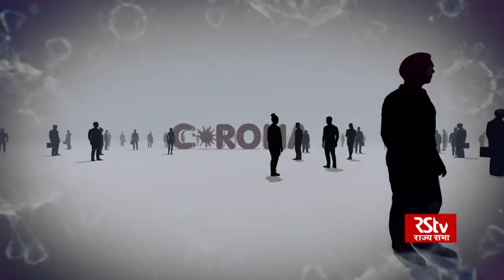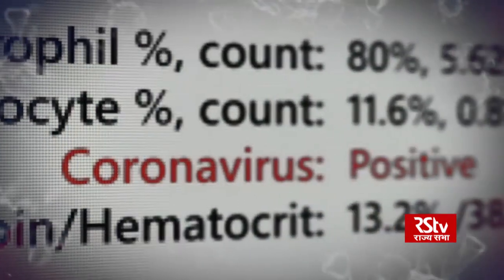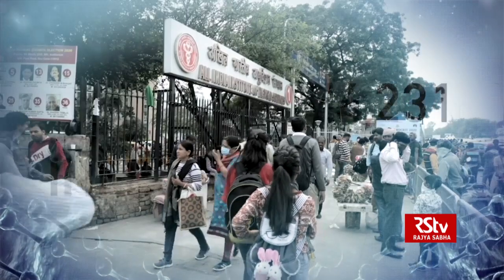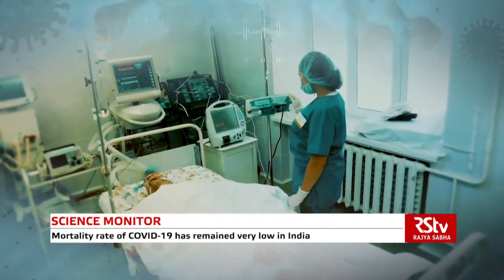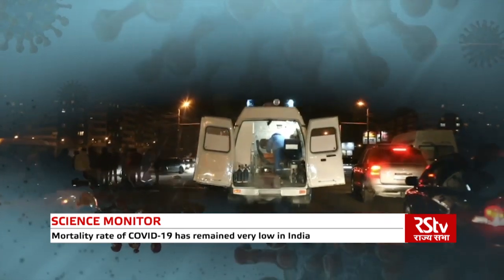COVID-19 infection has once again started to spread across the country. The number of patients testing positive for COVID-19 is increasing daily. However, despite the increasing cases, the mortality rate of COVID-19 in India has been very low as compared to countries like USA and the United Kingdom.